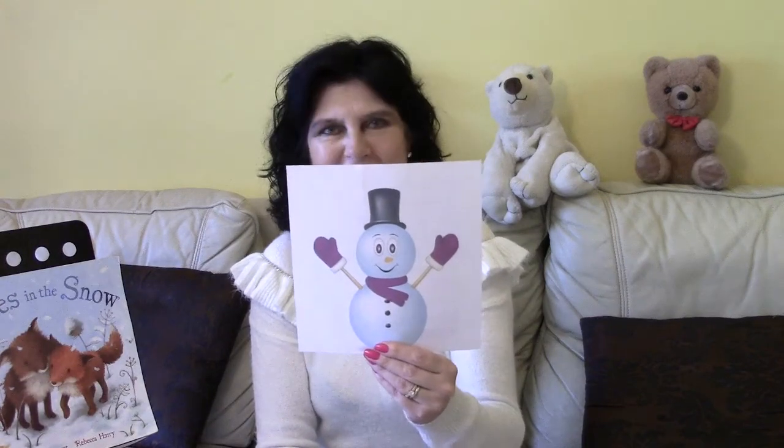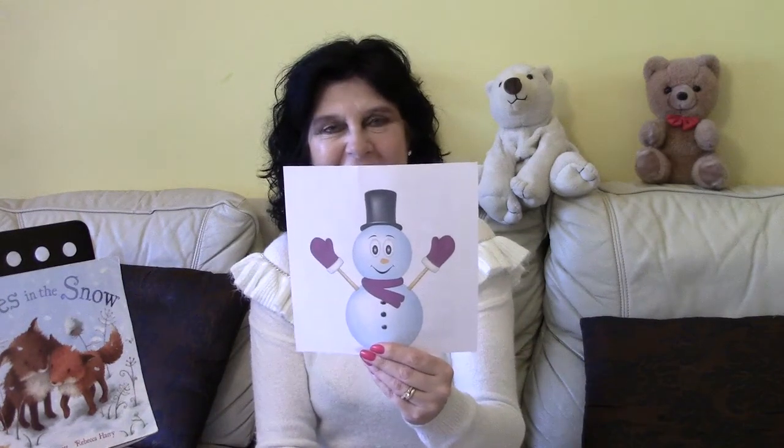I'm a little snowman, small and fat. Here's my scarf and here's my hat. When the sun comes out, I melt away. I hope I'll see you another day. I'm a little snowman. And he has his scarf and his hat.